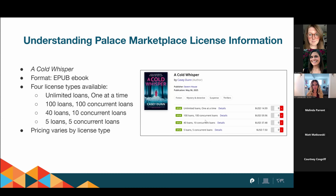Here's another example, and these licensing models are slightly different. If you see here, this publisher, Severn House, is extending unlimited loans one at a time for this EPUB, as well as the 100 concurrent loans, the 40 by 10, and the 5 by 5. So again, giving libraries a lot of flexibility and a lot of choice wherever we can.